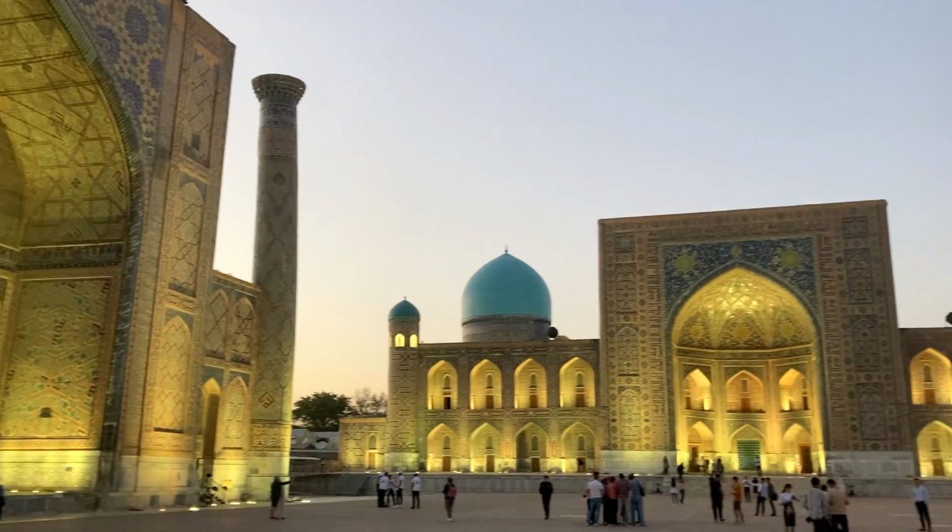Alright, so we have made it inside the third and final madrasa here in the Registan Square, and what makes this place so special is that not only is it a madrasa where many people came to learn about Islam, but it also houses a very beautiful mosque. This mosque is currently not active, but the inside is absolutely stunning. So let me show you guys what it looks like.